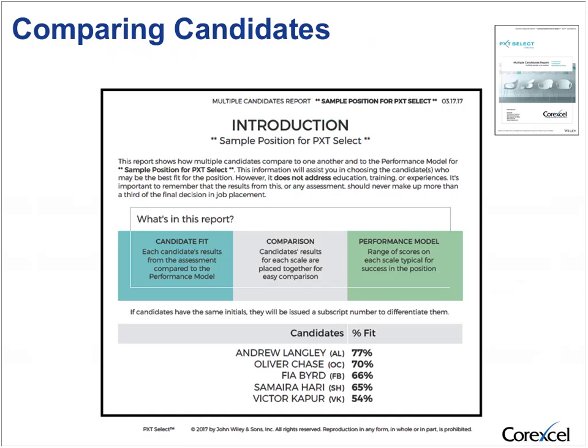Now let's take a look at how it helps you compare candidates. And again, this particular report, it's a separate report, part of the 9-report suite that's included in the assessment fee for each candidate. And you can see here that overall, one candidate fits the model better than Oliver, and that is Andrew Langley. He has a 77% fit over Oliver Chase's 70%.